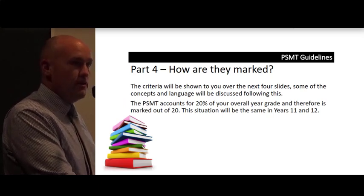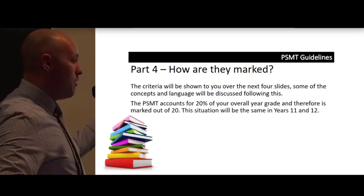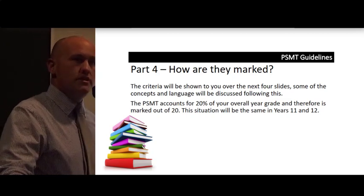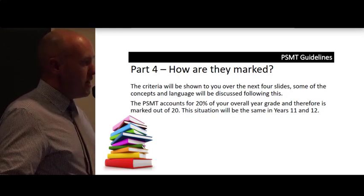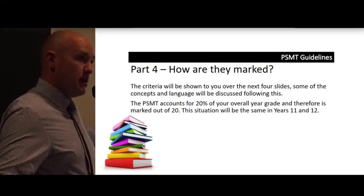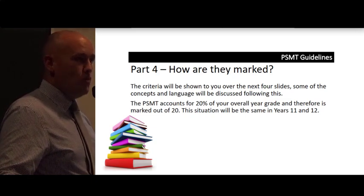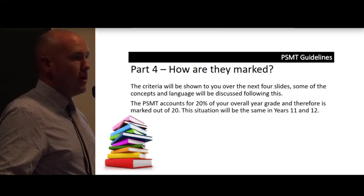Here's something you'll probably find important, and again, you may have talked about this a little bit. How are your problem-solving and modelling tasks marked? So you'll get a mark out of 20. It's not going to be a percentage that gets scaled down. It's a criteria-based mark out of 20, and those 4 criteria from the last page are the things that are marked. So formulate is out of 4, solve is out of 7, evaluate and verify is out of 5, and communicate is out of 4. If you add those up, it's out of 20.